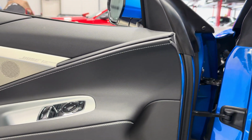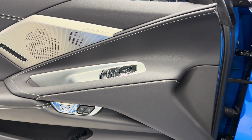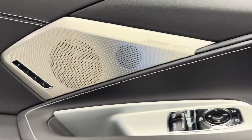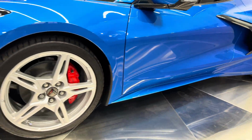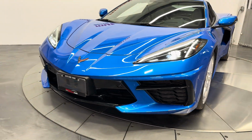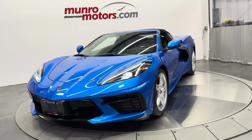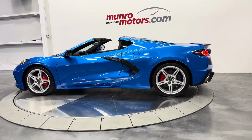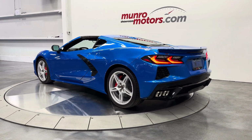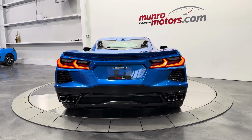All right, let's open up the door here, turn on the lights, and let's give it a couple revs. The power is right there. That sounds great. We'll make our way to the front here. Show you the lights on the car, and there's the front angle there. Let's make our way to the side now, and we'll start turning the car around and check out those LED taillights. Here's your exhaust at idle, and here we have it.